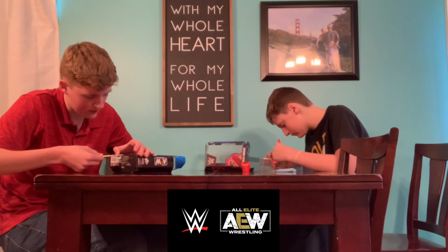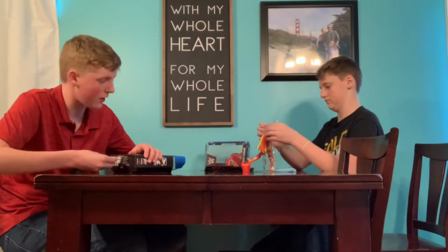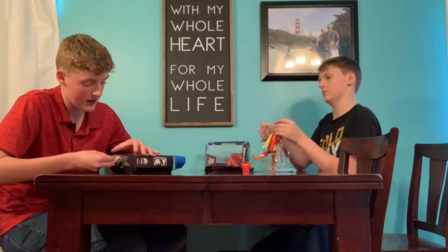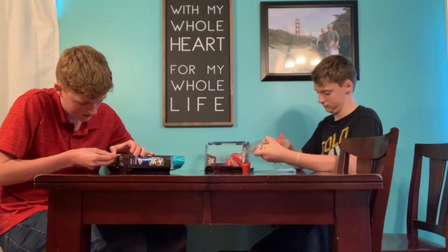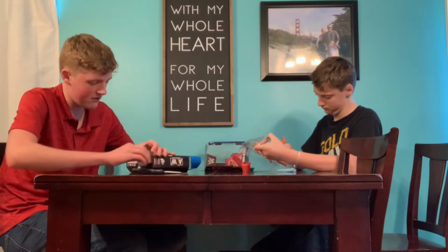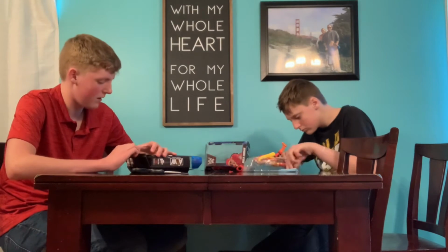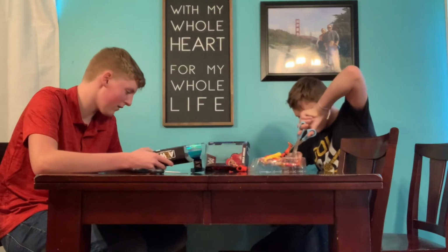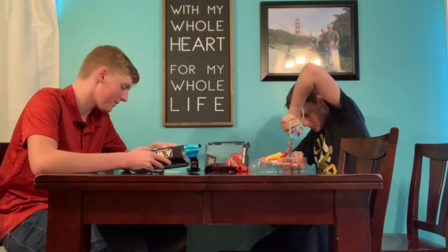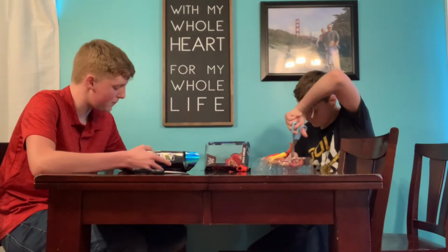Wait, let's talk about these figures while we have these two figures. Have these two wrestlers ever fought each other? Yes, they have. I believe Starrcade 1997. Sting fought. Might have to go back and watch that match today, just since we got another one. Don't quote me on that, but I'm pretty sure.